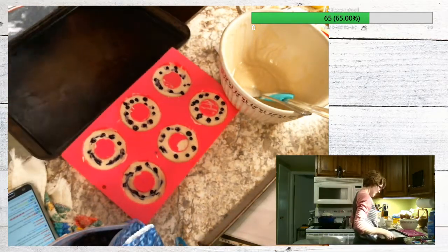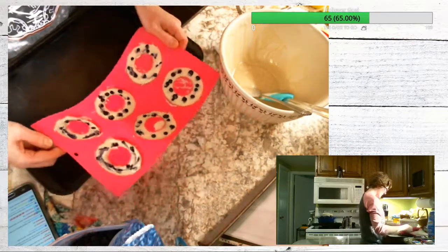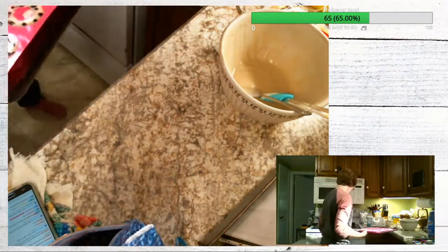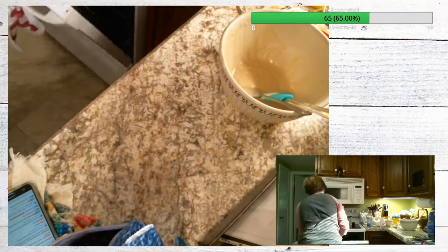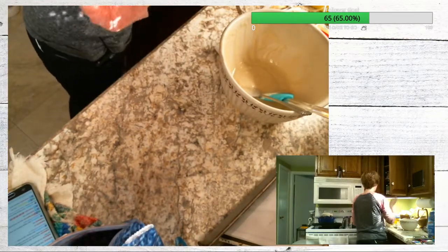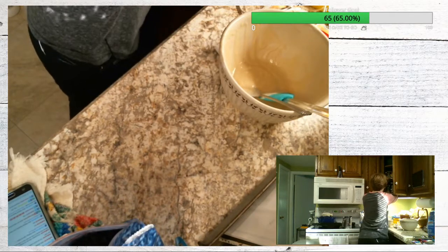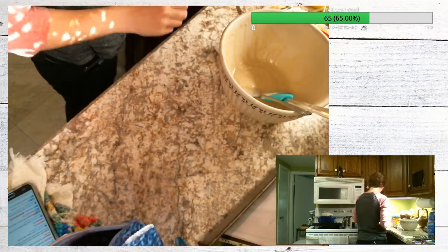Okay, so silicone bakeware is always difficult to get out of the oven when it's hot, so put it on a cookie sheet. Alexa, set a timer for 12 minutes. Okay. My cupboard is out of control. Okay.